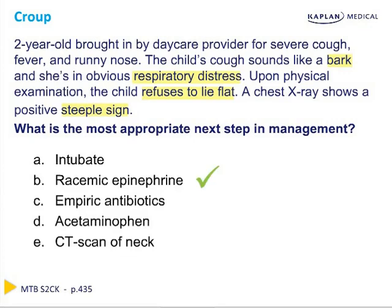But even if you didn't know that with croup you get racemic epi, we can logically go through and maybe figure out why A, C, D, and E are wrong. Starting with A, the reason A is wrong is because intubate is something you do only in very serious, dire circumstances. Croup is usually a subglottic inflammation, so it's in a part of the neck where there's bony structures around it that are going to assist in keeping the airway open. So you can try non-invasive measures to secure the airway before you intubate, such as using racemic epinephrine.